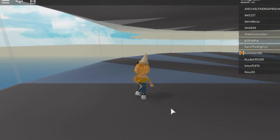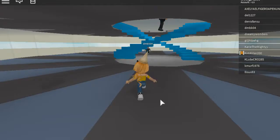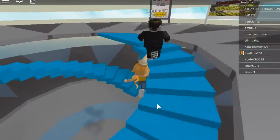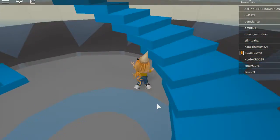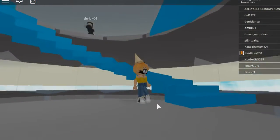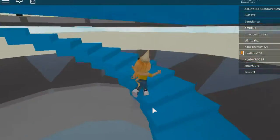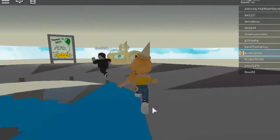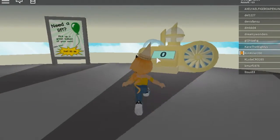Alright, so I did not know what game to play, so I'm just gonna play Natural Disaster because I've played that once, I'm pretty sure. Why is my character so... I will always marvel about how tiny my character is. I mean, I like it tiny. I think I might have set it to tiny once in the past.